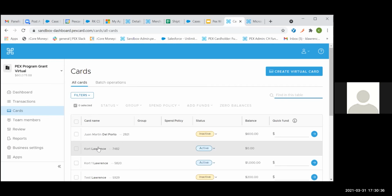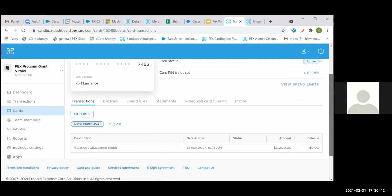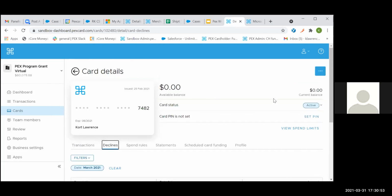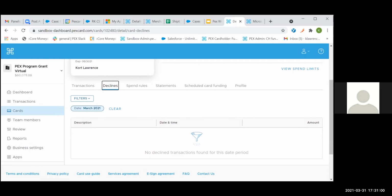You'll simply click on the cardholder name. And when you do click on the cardholder name, of course, you have different tabs: transactions tab, declines, spend rule set, statements, and so forth, all the way through profile. But I figure you're mostly going to be going to the declines tab. So then you click on declines, and any information that is shared on why your card is declining will be described here. As long as there's an issue with the card itself or the PEX platform, the description will be listed here.